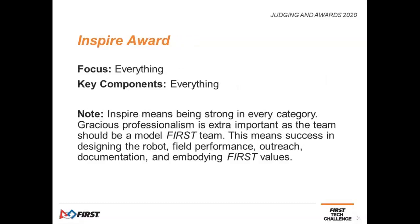All right, so the final award, the biggest award of them all, is going to be the Inspire Award. Now, the focus and what's required is kind of everything. I know that's broad, but it's all aspects of your team, all aspects of the competition that is considered here. So really, it's everything.